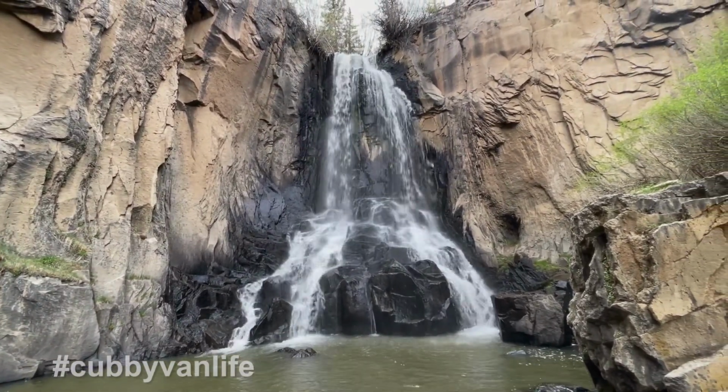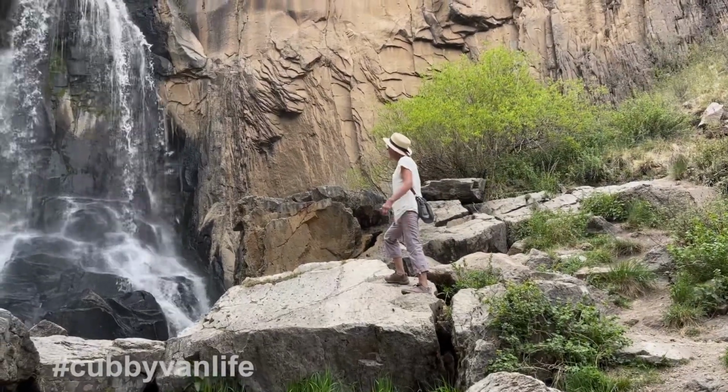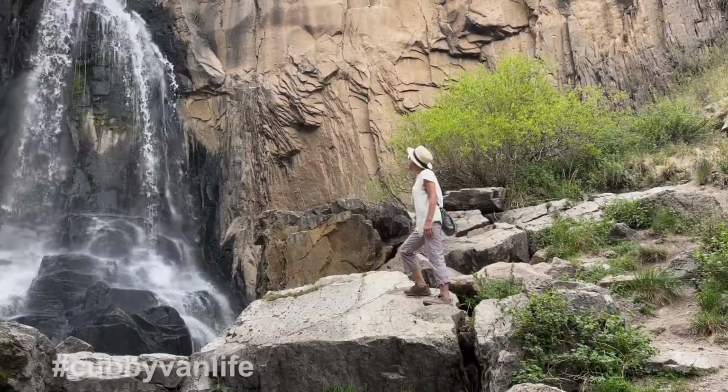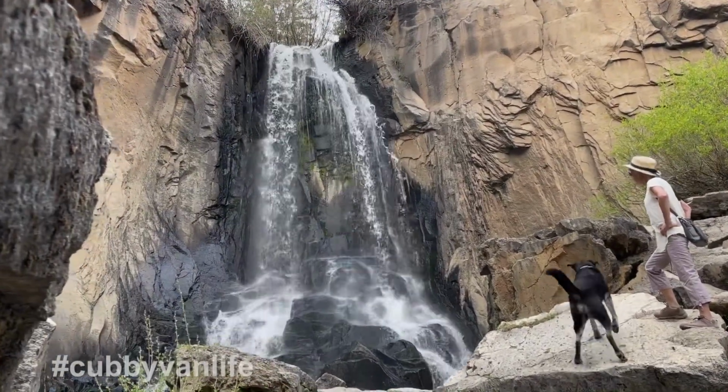So how tall were the falls? We don't know. We have no idea. There was no signage there that talked about how tall the falls were, and we couldn't find anything on Google. But they were tall. Yeah, but I would still recommend you go check out those falls because they're really cool.